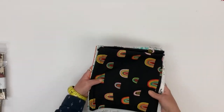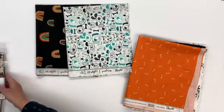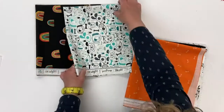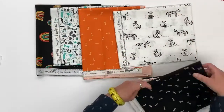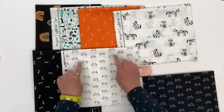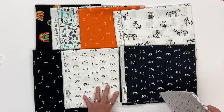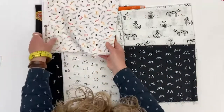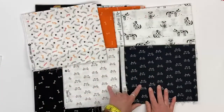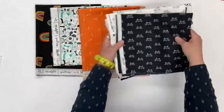Next, we have Oh Woof from Art Gallery Fabrics. So we have some rainbows and dogs and bones and more dogs and bones and cats. And more cats. Oh, I'm sorry, we switched. I need to pay attention to what I'm doing. The cats were in a Wyndham fabric here. So, cute cats, fun dogs. Dogs and cats can play together and they even look like they go together.